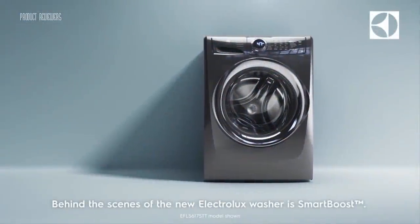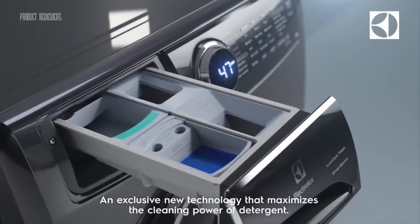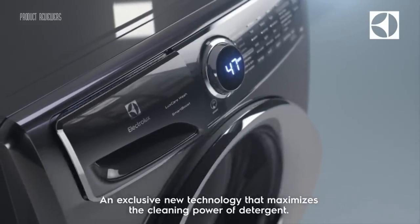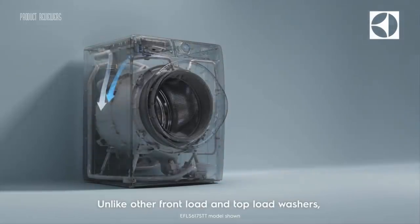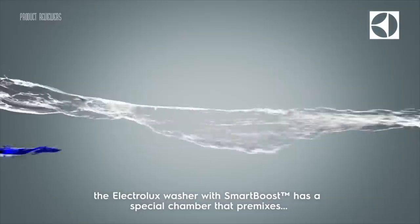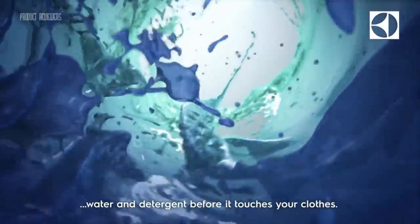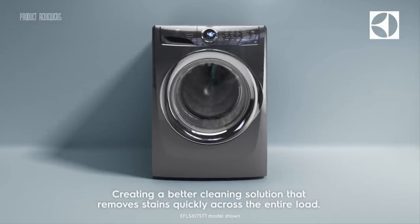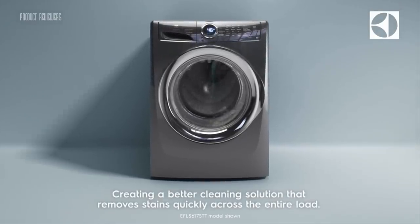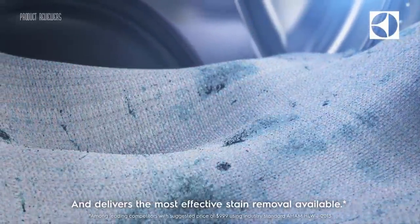Behind the scenes of the new Electrolux washer is Smart Boost, an exclusive new technology that maximizes the cleaning power of detergent. Unlike other front-load and top-load washers, the Electrolux washer with Smart Boost has a special chamber that premixes water and detergent before it touches your clothes, creating a better cleaning solution that removes stains quickly across the entire load and delivers the most effective stain removal available.